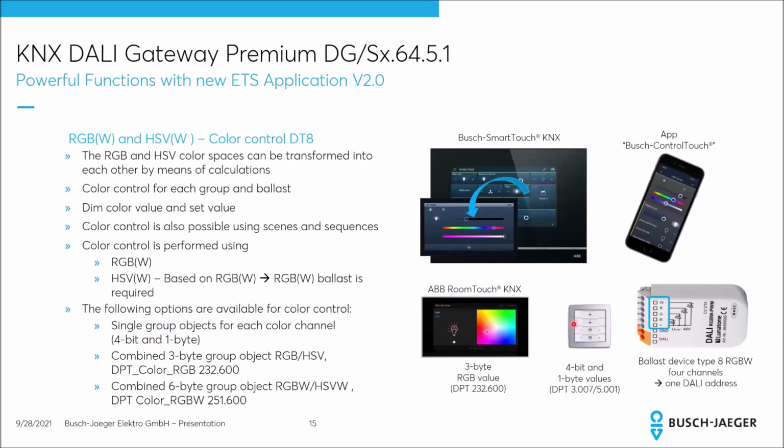Like here on the right side, you have a standard control element with one rocker. You dim the brightness from 0 to 100% for red, a second rocker for green, a second rocker for blue, and the third one, for example, for the brightness. So we can use each standard control element for color control with our DALI gateway. Or, what is more comfortable, to use the combined 3-byte group object, RGB or HSV, according to the data point type color RGB, 232.600.